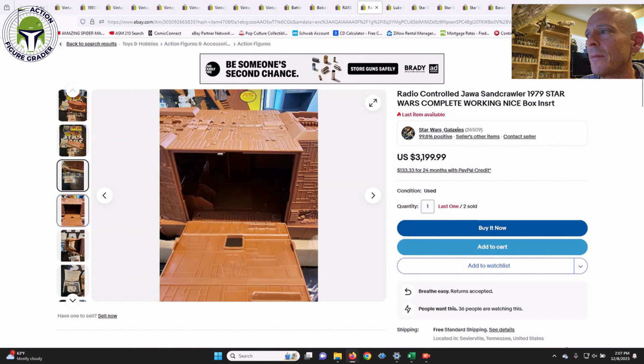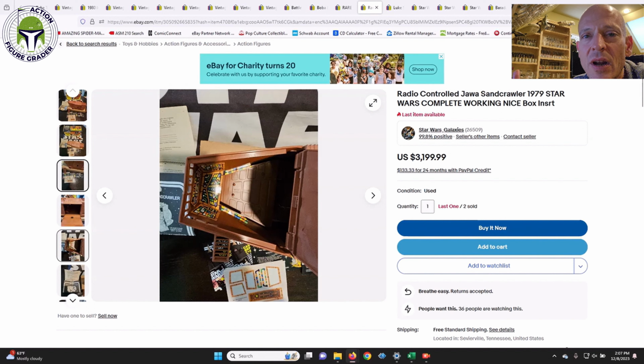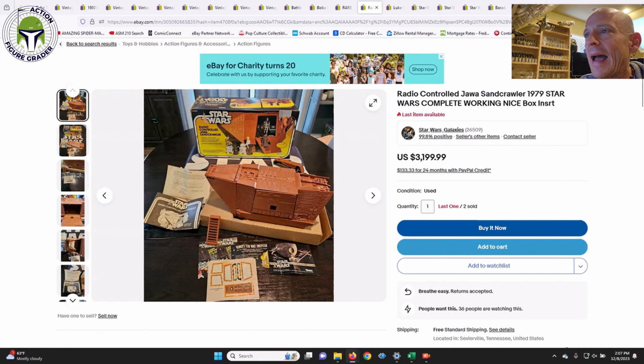That's a big number. I've seen them mint complete without the box and without the inserts and anything like that sell in that $1,200 to $1,600 range. But this one did look super clean. And again, they said they had 3 of them available, but you know, I don't know. You can't just show one photo and say I've got 3 of them available. You got to show the actual item you're buying when you're charging $3,200 for it.